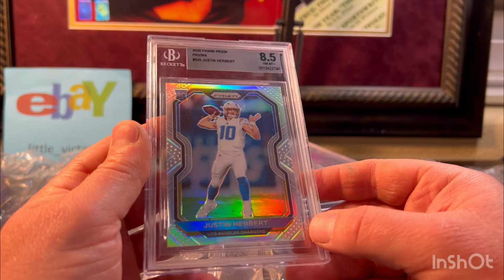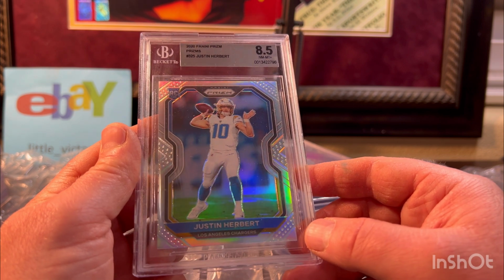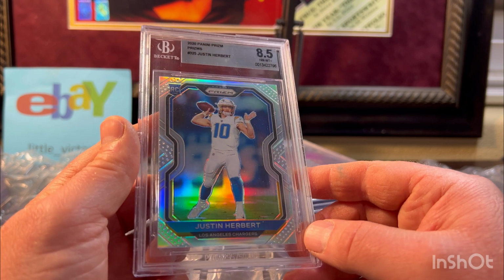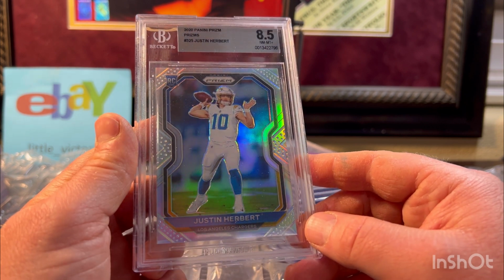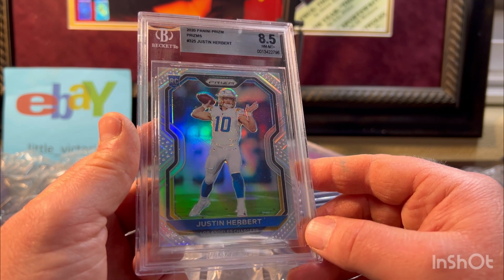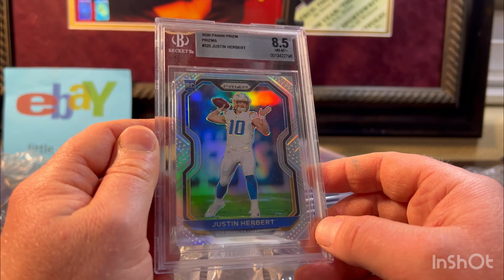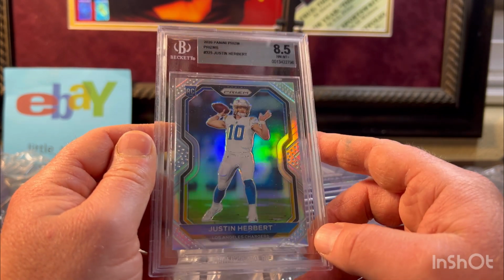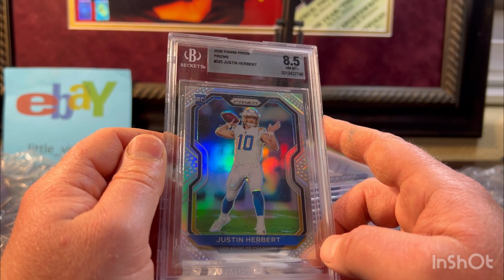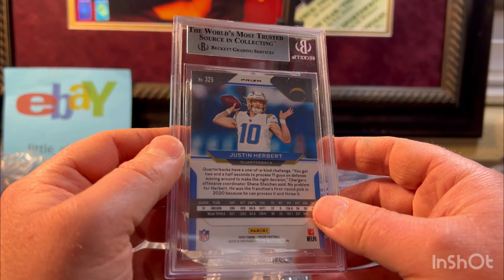So percentage-wise, I would say this has about a 65% chance of getting a mint 9, a 30% chance of getting a PSA 8, and the rare 5% outside shot at getting a PSA 10. But I'm okay with those odds, and I want to get it out of this non-subgrade slab of this BGS. So green light for me. This one's going to be cracked out. Wish me luck on the Herbie.